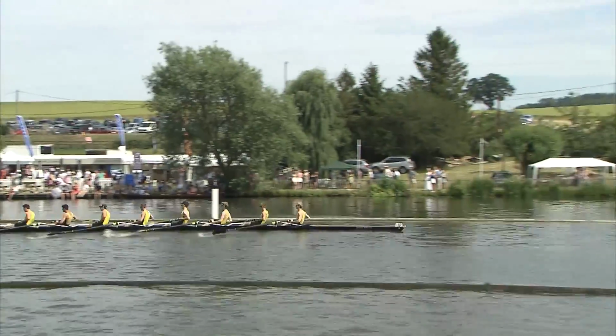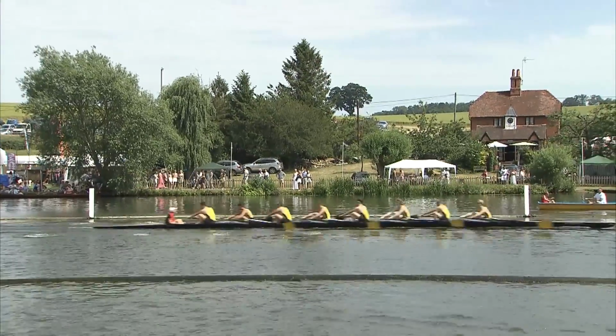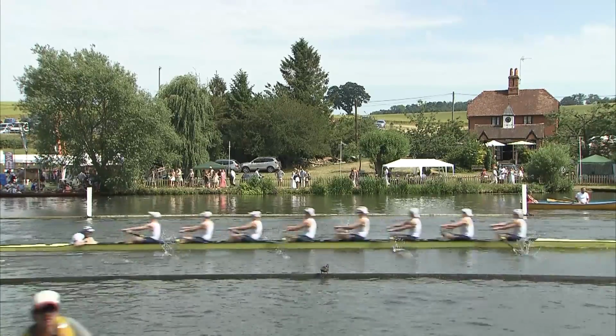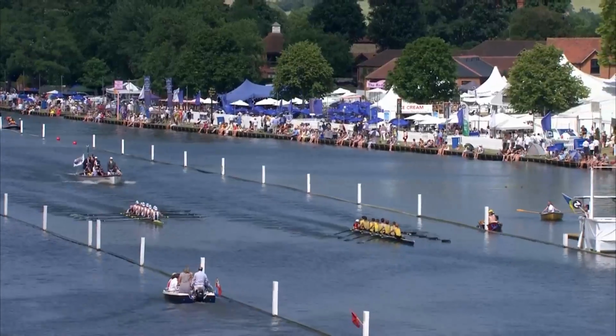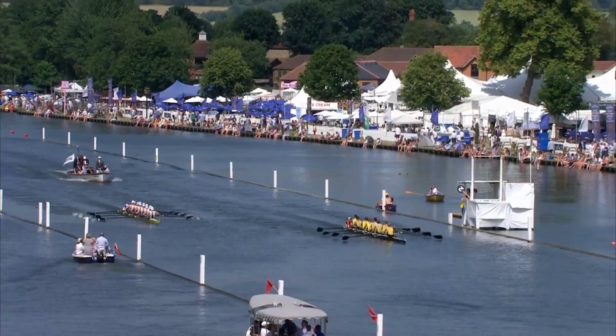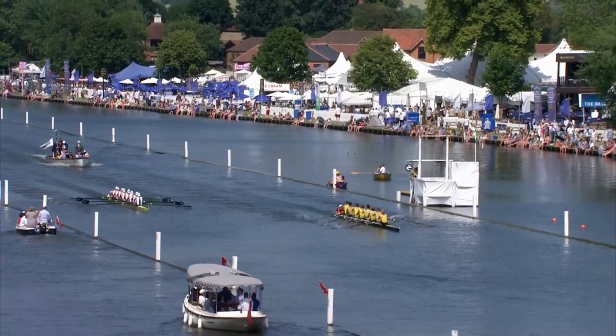Yeah, that's a big turnaround from where they raced earlier in the season. They've really committed to what they were trying to do, and they didn't let the performance of that schools regatta hinder them. They've really come out and worked on some things and progressed, and this is a big scalp for them to take today. So we're seeing a bit of an upset here. Hampton School not in the final of National Schools.